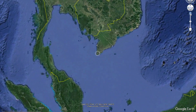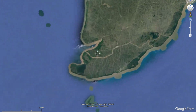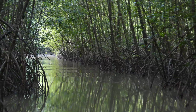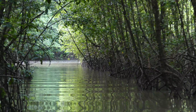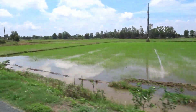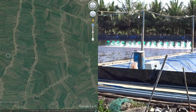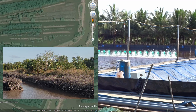The Mekong Delta in the south of Vietnam is a hotspot for mangroves. It hosts the largest area of mangrove forest as well as the highest species diversity in Vietnam. However, the fertile soils in the area are used for the production of different crops, and there is a lot of aquaculture. As a result, the mangrove forests are heavily degraded and threatened.